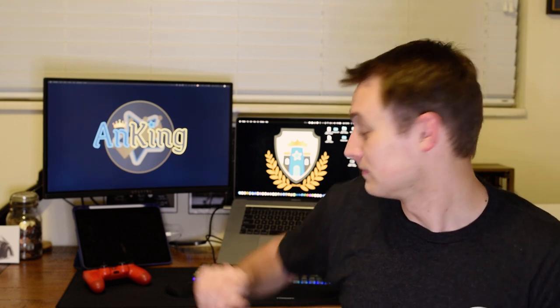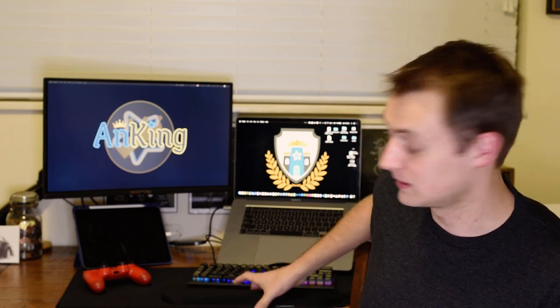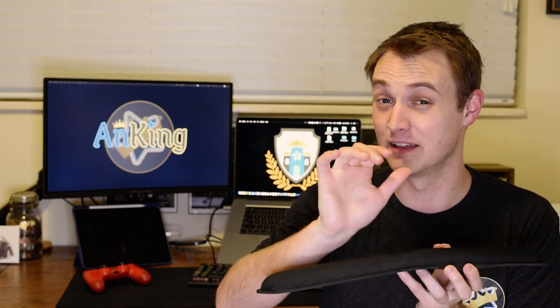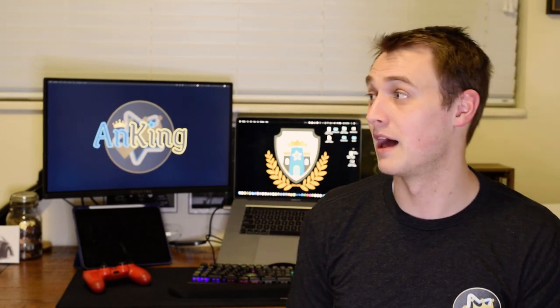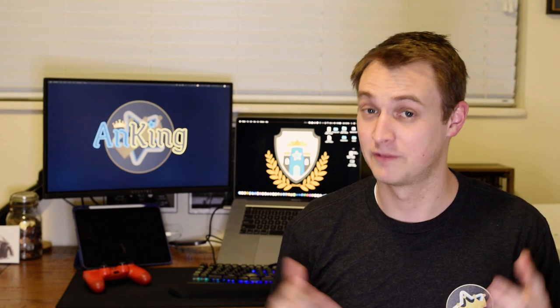Now the second step, kind of along with that, is getting something like this that's a rest that you can put your hands on so that you're not in that position where your hand is elevated and can cause problems. So getting a wrist rest like this for your keyboard and for your mouse is going to help a lot. So that's what I would recommend for that.